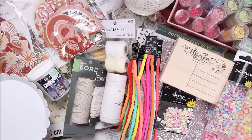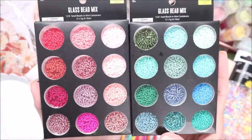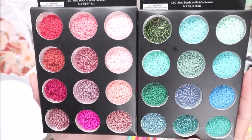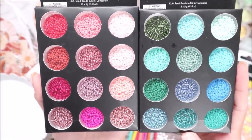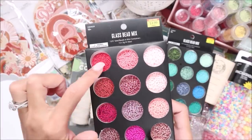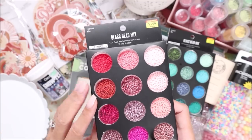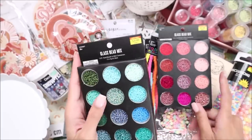If you guys use glass seed beads, these are the mini ones. And I love using these in shakers. But I grabbed these two sets because of the pinks and the blues. And they're only $3.99 each. Sorry, guys. The black is throwing my camera off. But this is what they look like. And each of the colors come in their own little case. So it's not one big case. They're in their own little ones. So they do come separately. So this is that case right here, and then there's this one right here.